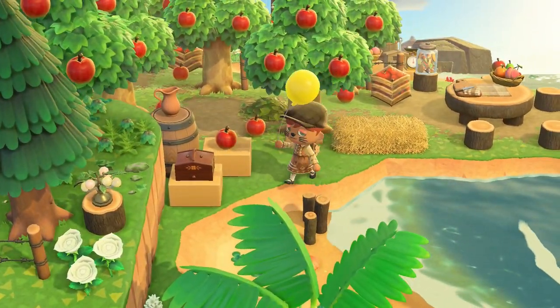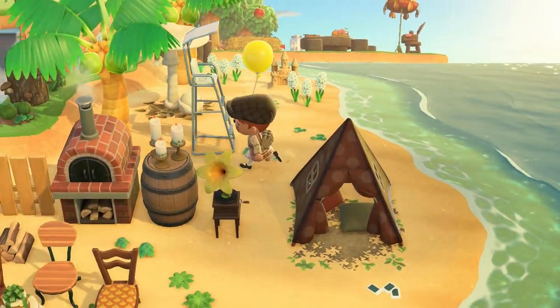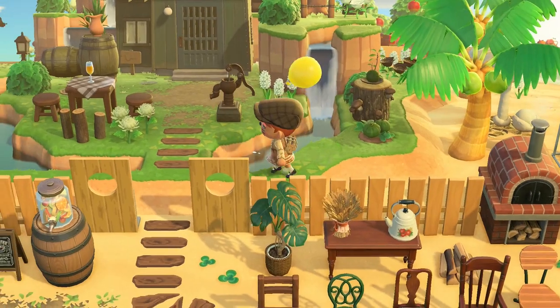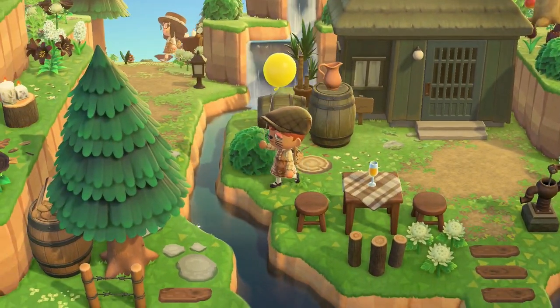And I see the orchard. Let's just go back. There's an apple. Is that only apples? I'm not sure. Oh, sorry. And yeah, let's go back.